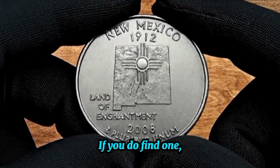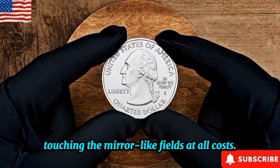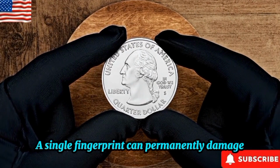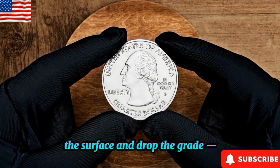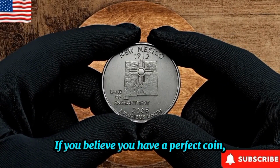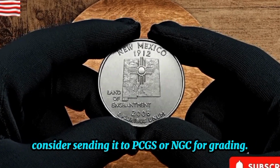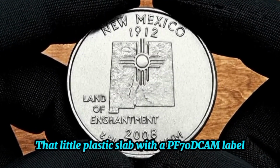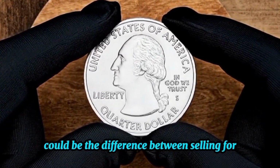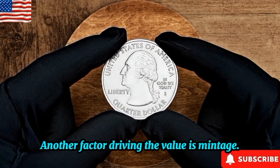If you do find one, here's a tip. Handle it only by the edges and avoid touching the mirror-like fields at all costs. A single fingerprint can permanently damage the surface and drop the grade, and therefore the value, by a huge margin. If you believe you have a perfect coin, consider sending it to PCGS or NGC for grading. That little plastic slab with a PF70 DCAM label could be the difference between selling for $15 and selling for hundreds.